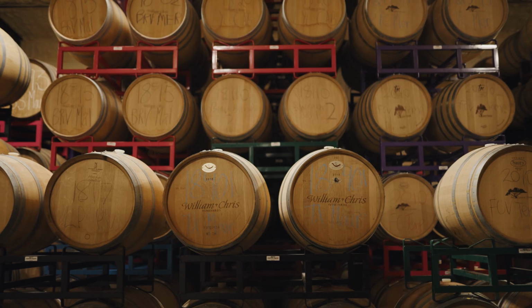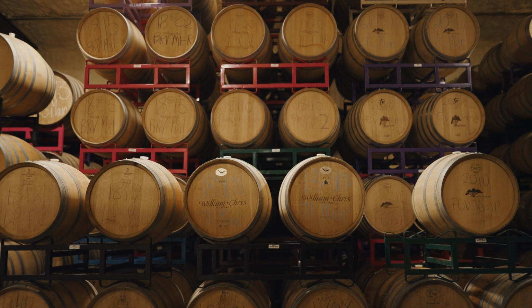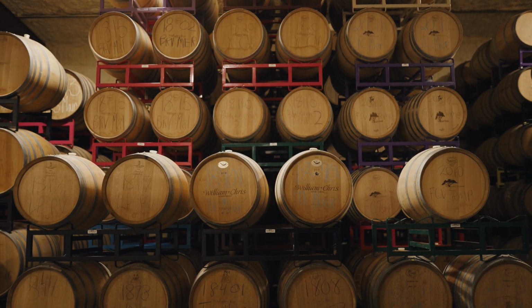So wine will age for us generally between 14 to 24 months, depending on the variety, depending on the wine. We'll rack that wine a couple times, but once we go into barrel the first time, we usually keep it in that barrel for at least 4 to 5 months before we start that first rack. So once the wine goes to barrel, we'll send it out to the warehouse and it'll sit there and really start that good integration with the oak and the neutral wood, and that's kind of the first step of the aging process for the wine.